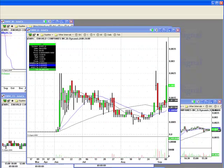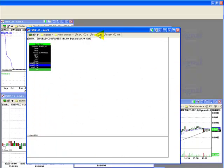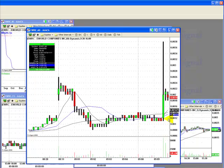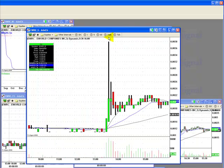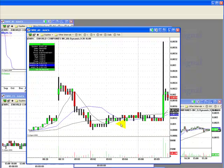EWRC, that one made a good move today on a news release during the day, so you had to be very quick to catch it. But as I said, I'm just showing you right now in a 5-minute chart. As I said before, this is the type of stock that was consolidating, and I mentioned this morning that when it was to go, you need to have your alerts and get in.